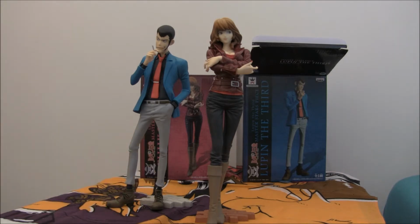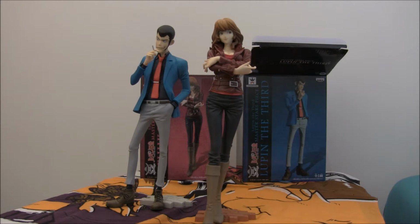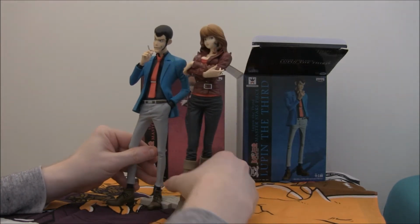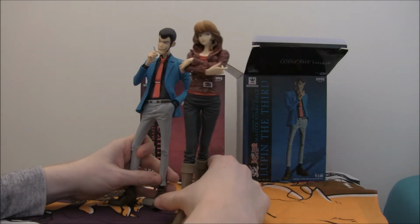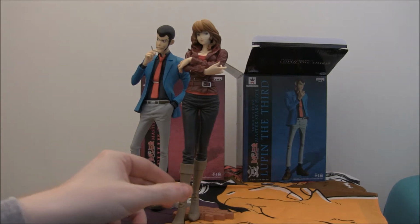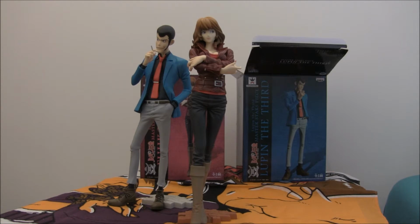And look at the bases. These bases are absolutely amazing, and they obviously, like you said, they do connect together. I personally feel like they're a little bit better stood apart. I think Fujiko looks a little bit better a little bit further forward from Lupin, that she's on her own little thing, but it's up to you.